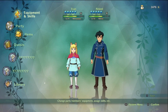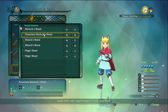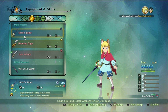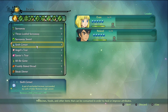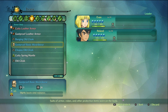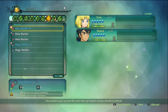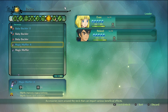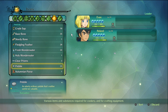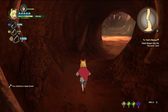So, I also got another wand. A powerless warlock wand. It's just weaker. Let's see, anything else? Yeah, that, but that's not too much. Strange and magical attacks? Nah. Improves magical defense, boosts dark resistance. Yeah, it's okay. And of course, more of these things. Okay, then let's go and save Shanti.